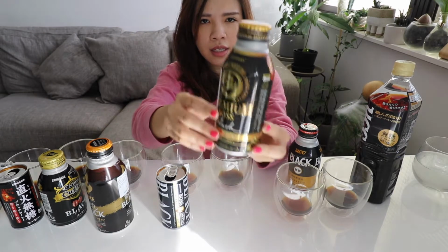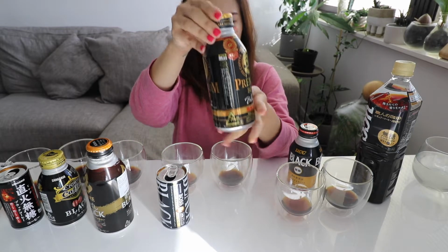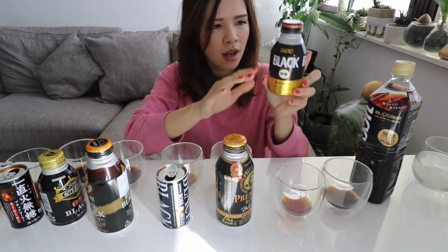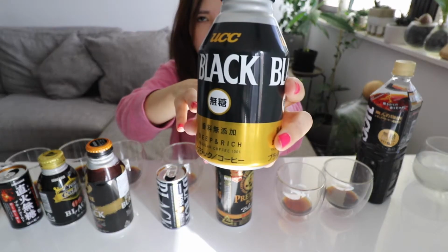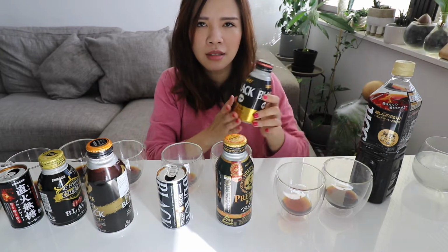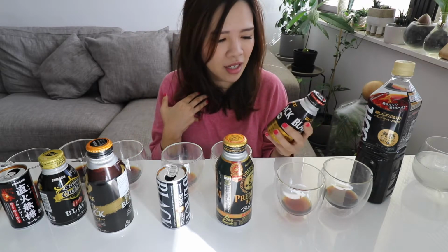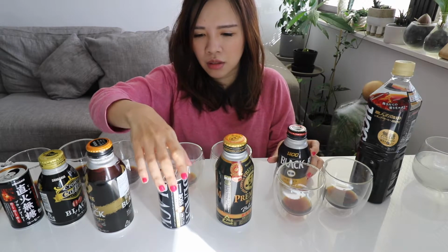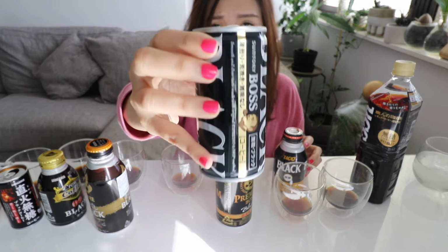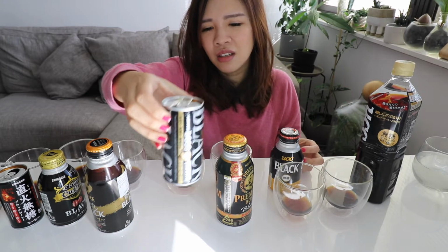Something like this says about 390 grams net weight of coffee. I feel like that's quite a bit of coffee. I really don't need that much. The UCC Black comes in 275 grams. So I guess this is a good portion for someone my size who doesn't need too much. And for one of these cans, it says 185 ml. So I feel like this is just a little bit too small.